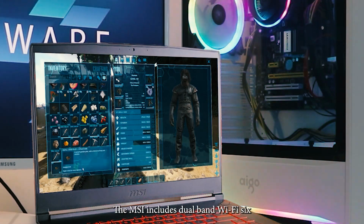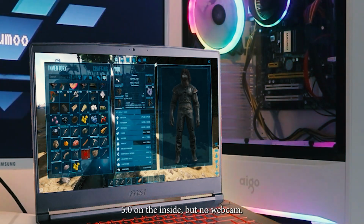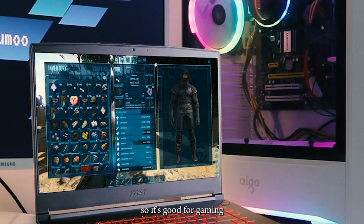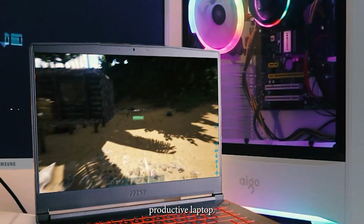The MSI includes dual-band Wi-Fi 6, Gigabit Ethernet, and Bluetooth 5.0 on the inside, but no webcam that supports Windows Hello. It's basic fare, so it's good for gaming and regular usage, but the lack of additional functions means it's not the most productive laptop.